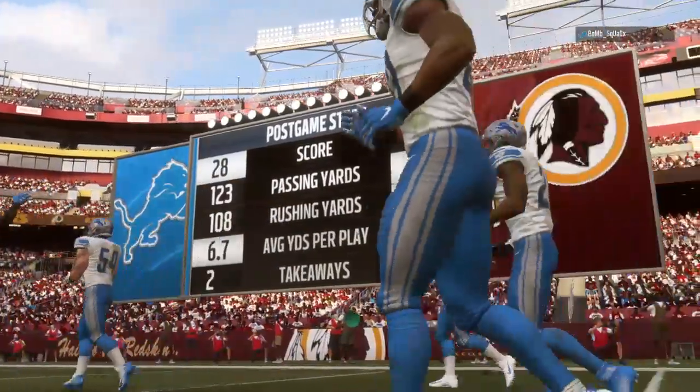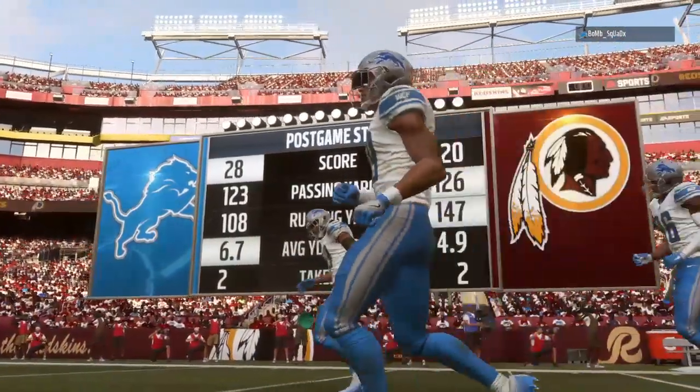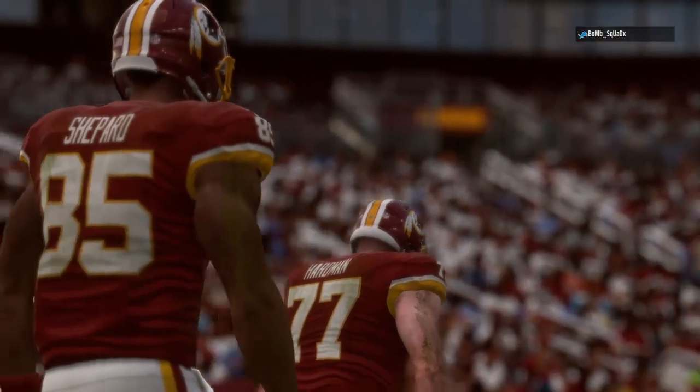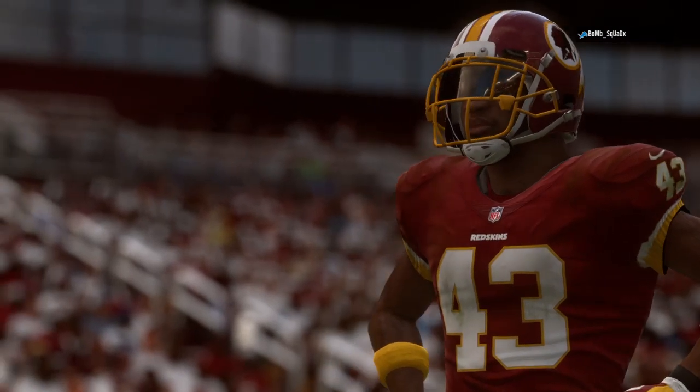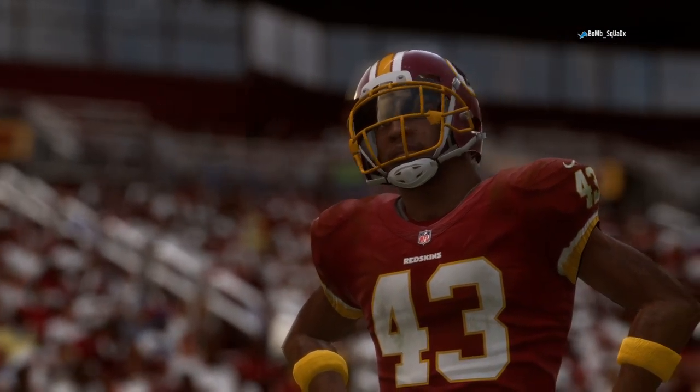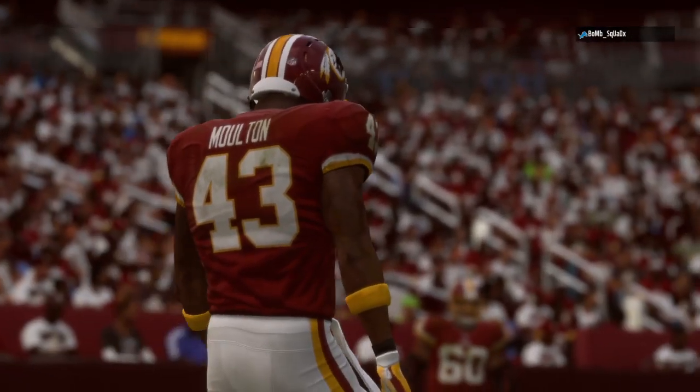So for the Lions, their strong start to the year continues as they're up to 5-1. And they'll return home next week to take on the Miami Dolphins. Meanwhile, for Washington, they can't quite seem to turn things around as they fall into 2-4 now on the year. And now they'll head to the bye week as they'll be back in action in Week 8.